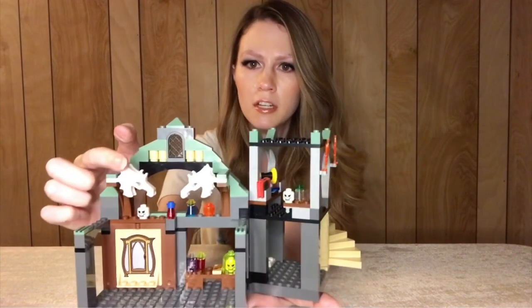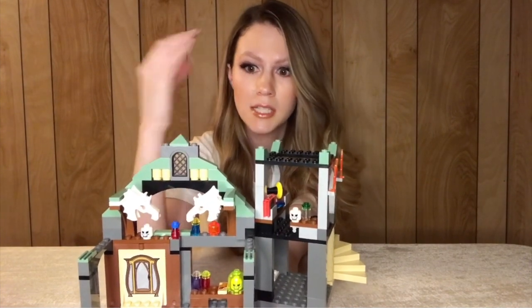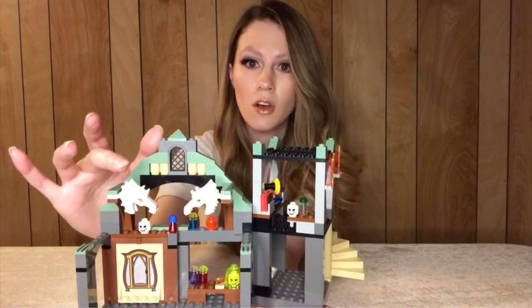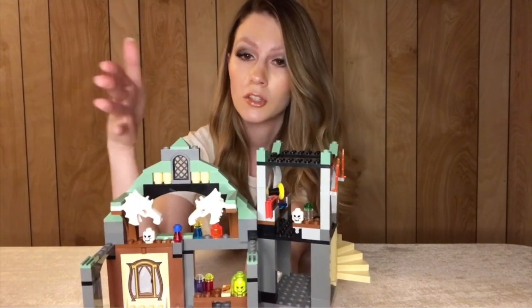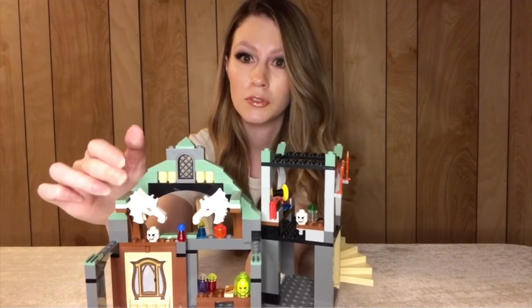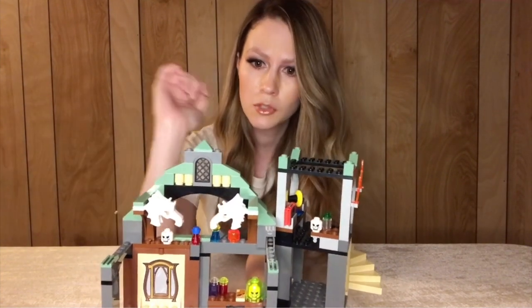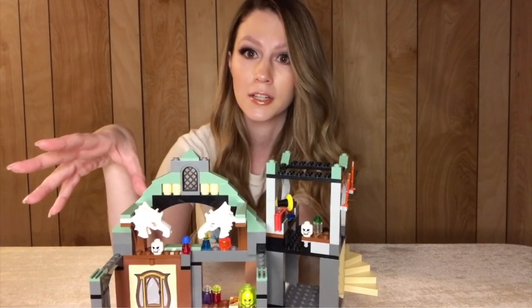Up above here are these awesome decorative horse armor pieces, and these also are only found in white in this set, no other sets. So a rare piece there. Again, might be something you could use for like a castle MOC of some sort. Super classic piece, but in an exclusive color in this set.